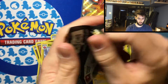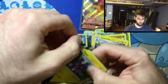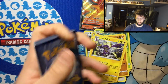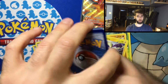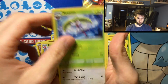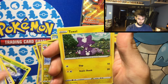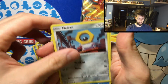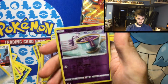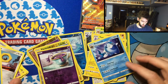Last one, Charizard VMAX pack. Hopefully we can get that Charizard again. I pulled it once before. Can we do it again? We pulled 2 Charizards today. That's pretty good. Really good. Steenee, Furret, Yelhorn, Toxel, Sinistee, Karrablast, Melten, Marini, Sinistee, and it is Actovish as the rare.